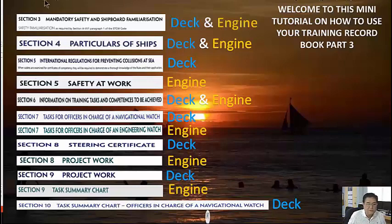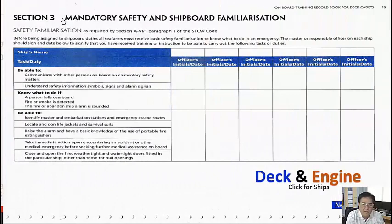So let's go to the mandatory shipboard training and safety familiarization. This is the form that you are going to fill up in your training record book. It's on page 16, or 18 rather. It says here, safety familiarization as required by Section A-VI/1 paragraph 1 of the STCW Code.